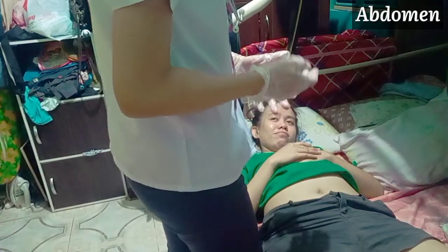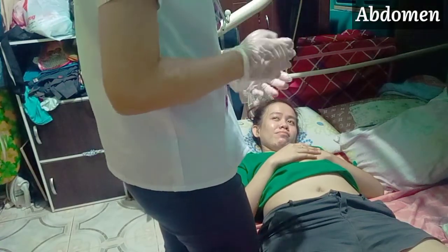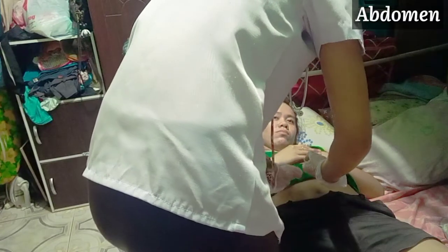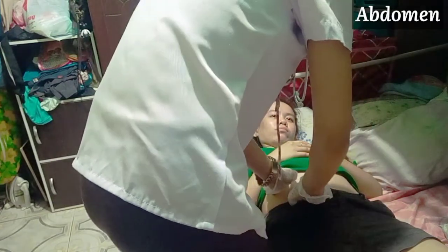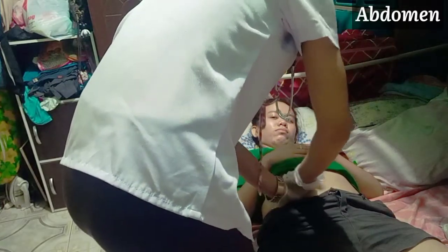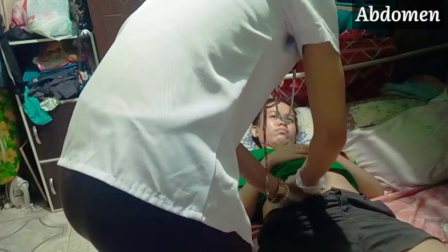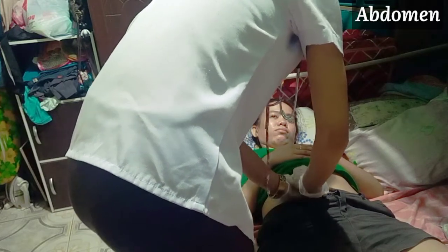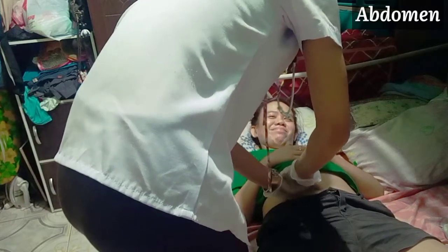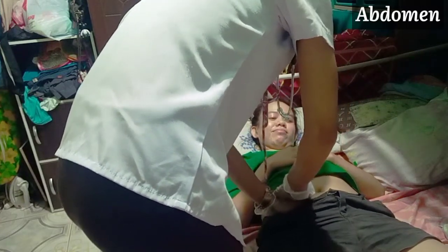A while ago, there was no tenderness reported by my client, so I will now proceed to deep palpation. Ma'am, just breathe deeply. And as you breathe, please hold as I'm going to do deep palpation. Would that be okay? Okay, thank you. Is there any pain? Okay.